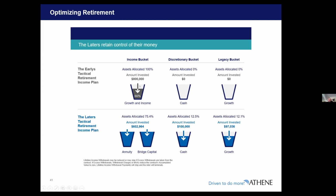So yes, in theory, this is liquid. I suppose you could invade this highly underfunded and unstable retirement income plan anytime you need more than your monthly check. But of course, you'd only serve to destabilize this plan even further.